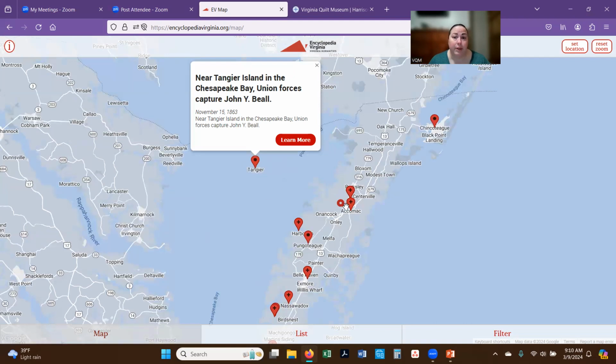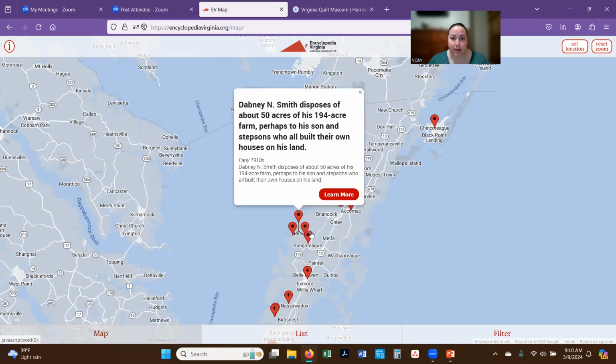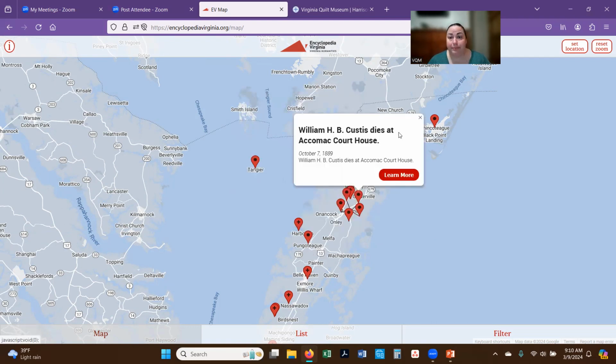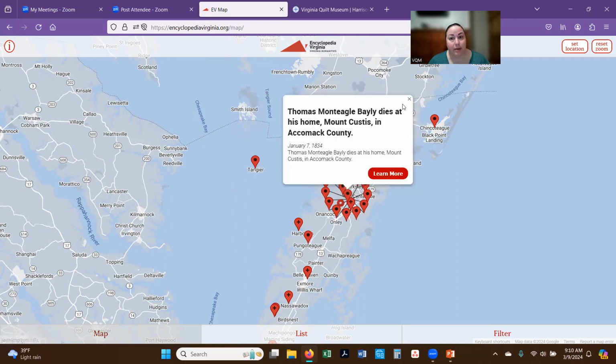Also, just really quickly mentioning, Tangier Island is a whole fascinating place. So please, someone make a quilt about that and its history and everything that has happened on that island and is continuing to happen with rising sea levels. It's a fascinating place out there.